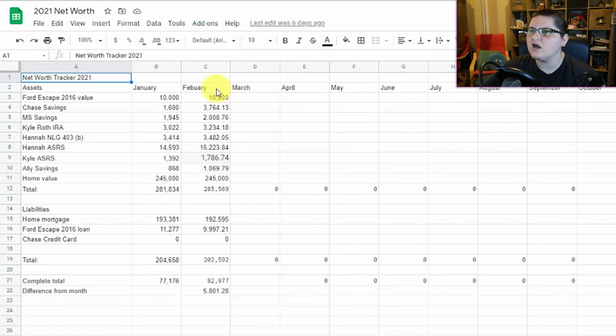I've been tweaking this spreadsheet as I go along. For those of you that don't know, this is in Google Sheets. It's not Excel. It's free if you have a Google account, and that's what I use. I've been adding formulas in here as I go for things that I want. So I added this difference from each month, and all it is is I'm subtracting this from this. That's literally what this formula is. You could just put your sum here and then whatever box you want to subtract, add, multiply, divide, whatever.